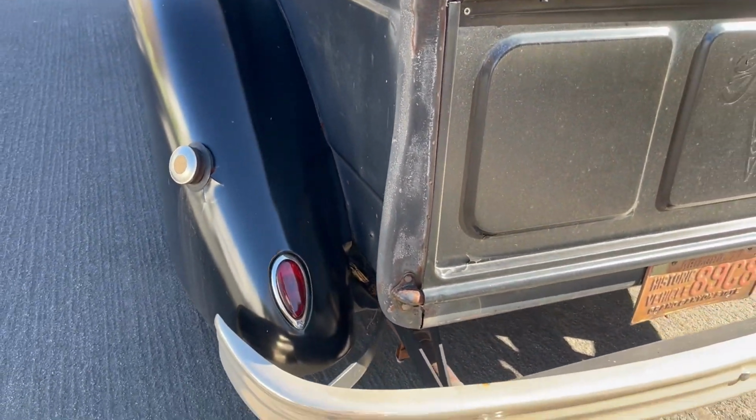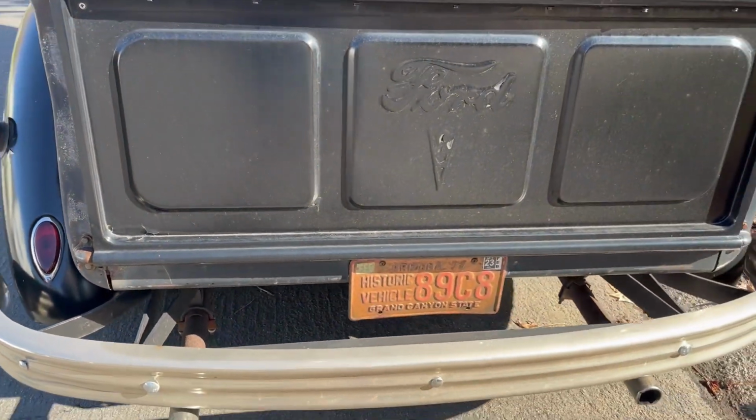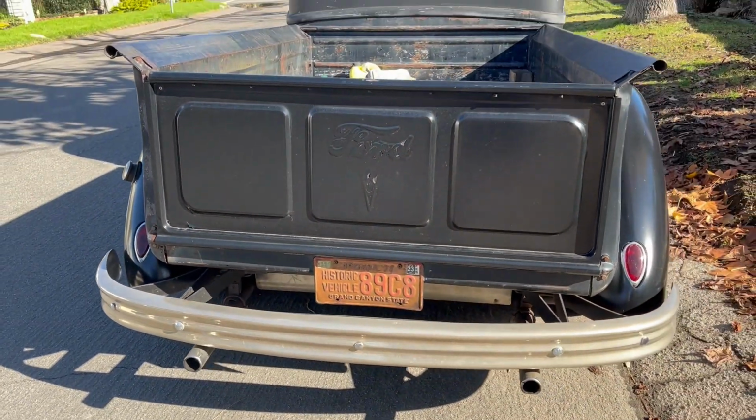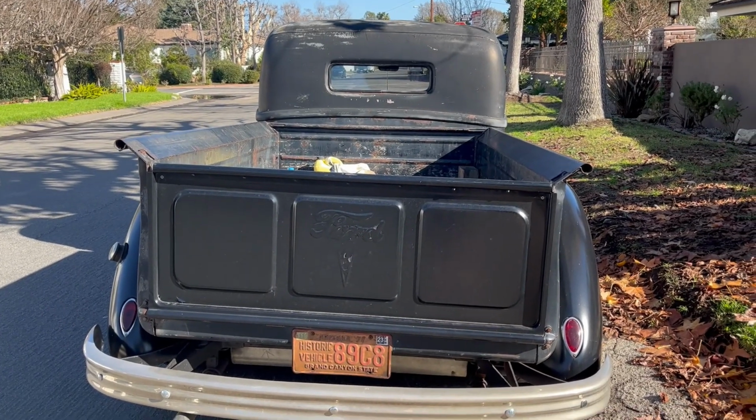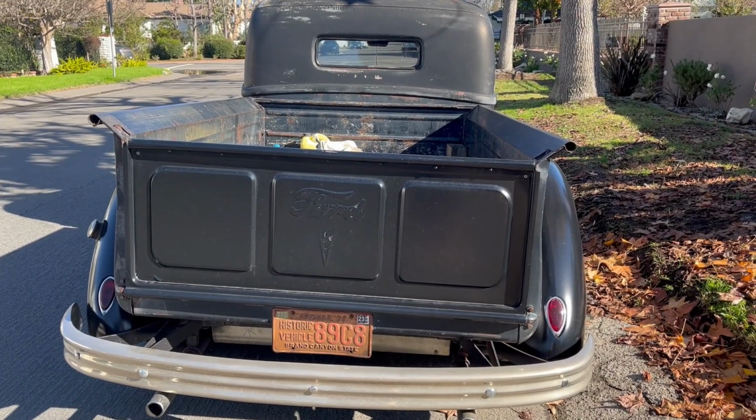Look at those tail lamps and the bumper. Is that incredible or what? Wow, what a piece of history.